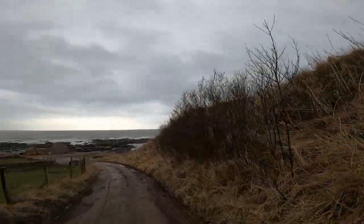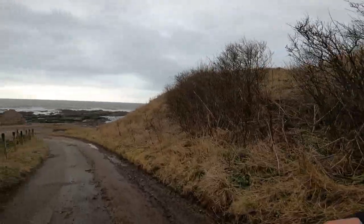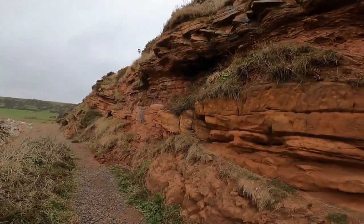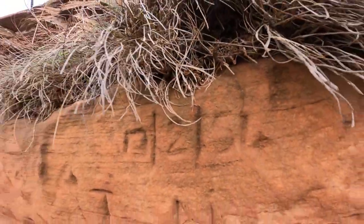But this bit of coast here I had never been to, and I must have never come round this corner. Check it out, folks, these red cliffs are almost like something from Mars. Crazy red sandstone. But there's some historical graffiti, 1954.